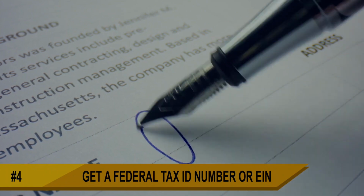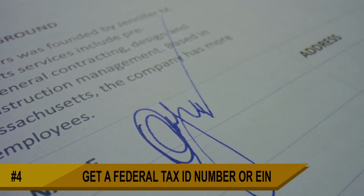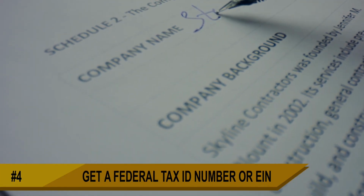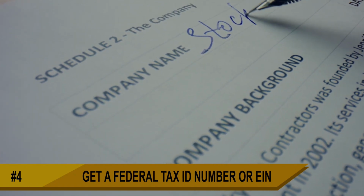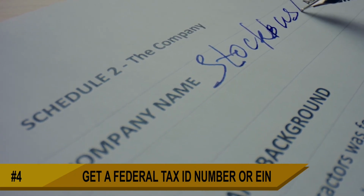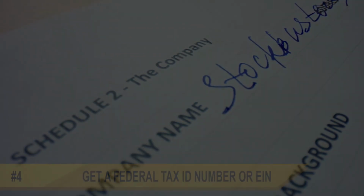You need your EIN to file and pay federal taxes, hire employees, open a bank account, apply for business licenses and permits, and ultimately to apply for business credit. The IRS provides you 4 ways to obtain your EIN. You can fill out an application online, you can call the IRS directly, or you can complete the appropriate form and submit by U.S. postal mail or by fax.